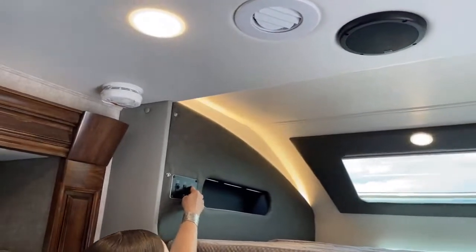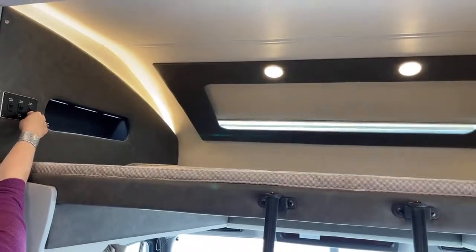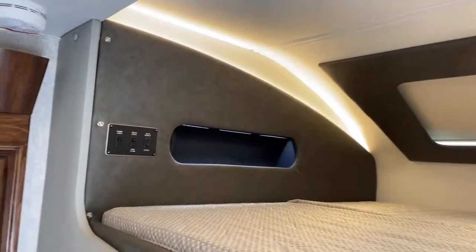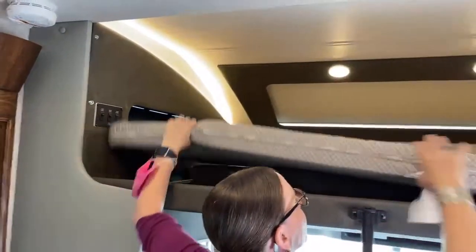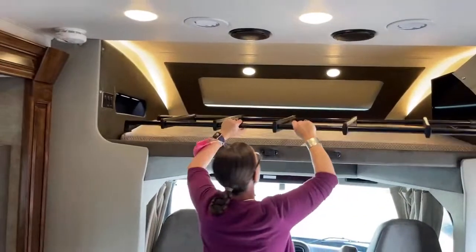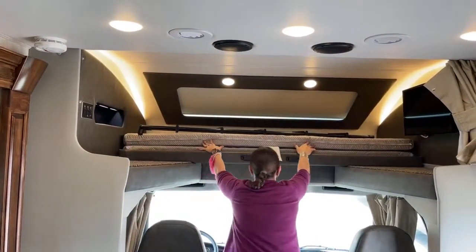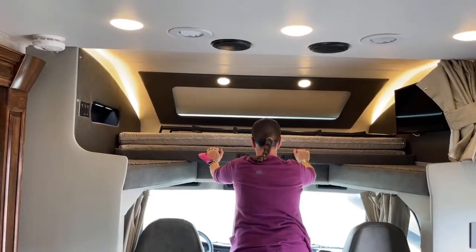Let's see if I can do this here. Oh, there we go. So this is also controllable on your phone. And as you can see, they've got LED lights with a little bit of a storage cubby over here, which is super nice. And then I'm gonna go ahead and lift this cushion up and just kind of get it going in the right direction. And I know last time I almost killed you with a ladder, Jody, so I'm gonna put it on top for you this time. Just push this up and over. We're all the way in. So again, you don't need to have kids to have a bunk model.